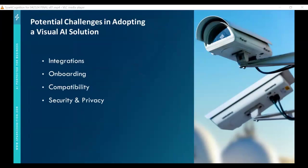If you have an existing digital EHS reporting platform, you don't want to have your reports in 2 different systems. You want everything pushed to the existing pane of glass that people are used to working in, be it a business system or corporate reporting platform. And can you do this with your computer vision technology provider?